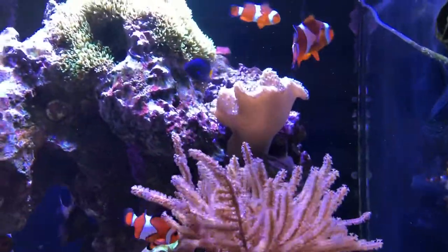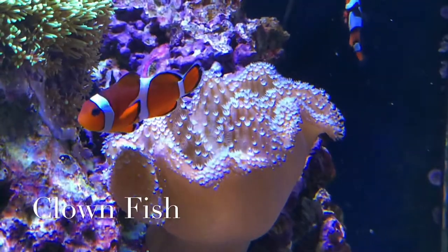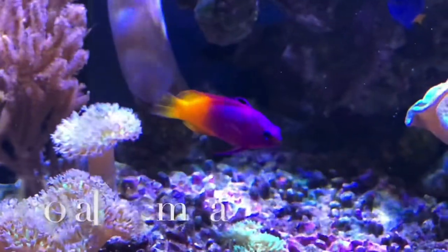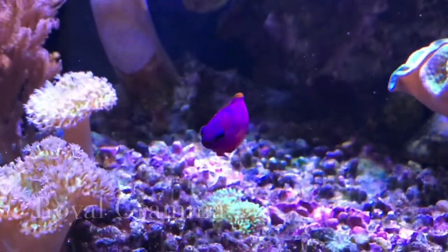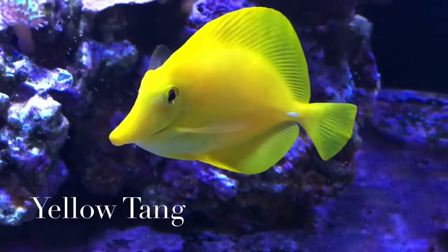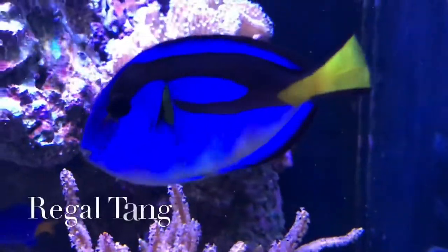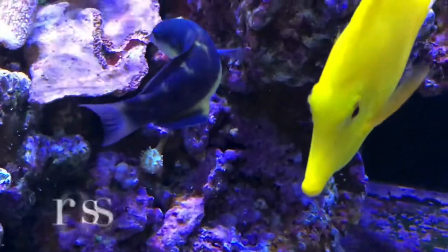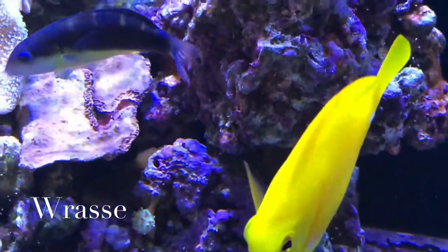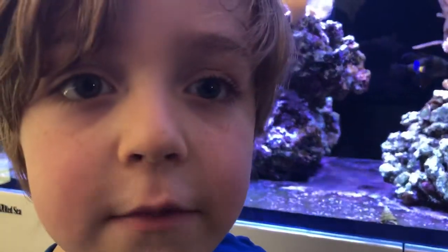Okay, let us show you some of our favourite fish. Some of our corals.